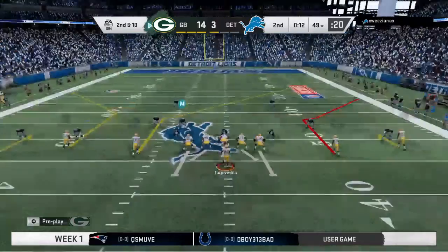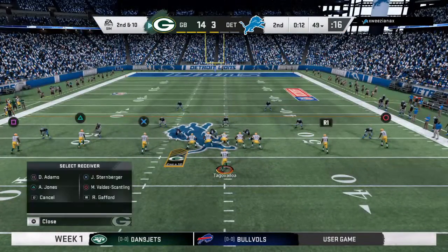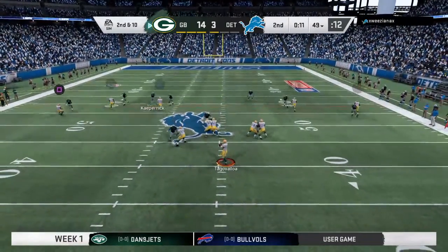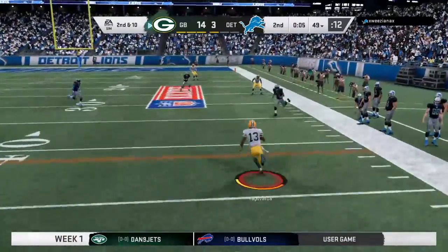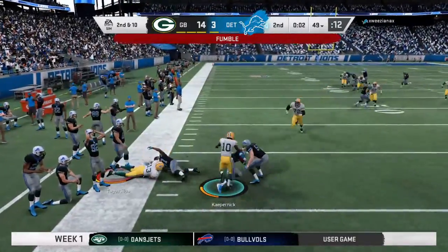So now second and 10 after the incompletion on first down. Crunch time. Second and 10. Escaping the pressure right. He coughed it up, and the Lions have recovered.